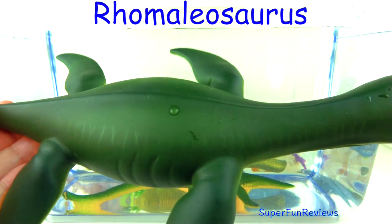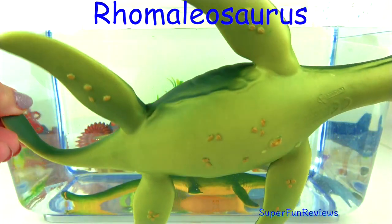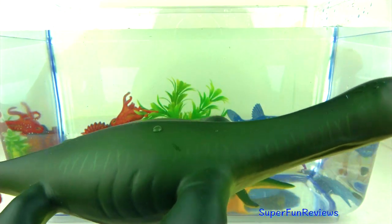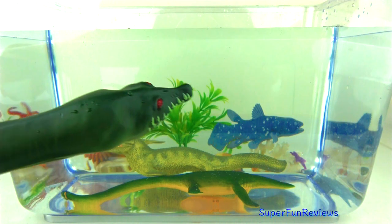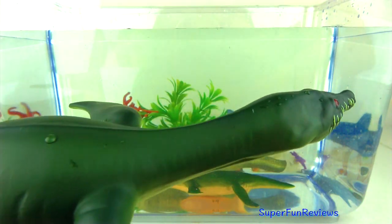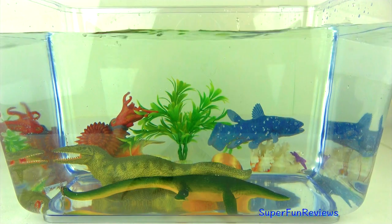Rhomaleosaurus could grow to 20 feet or 6 meters long. The invertebrate organisms living on the underside is a nice touch as well. It ate fish, squid, and other marine reptiles. It had a large head and numerous sharp teeth. It is a pliosaur and had a great sense of smell.